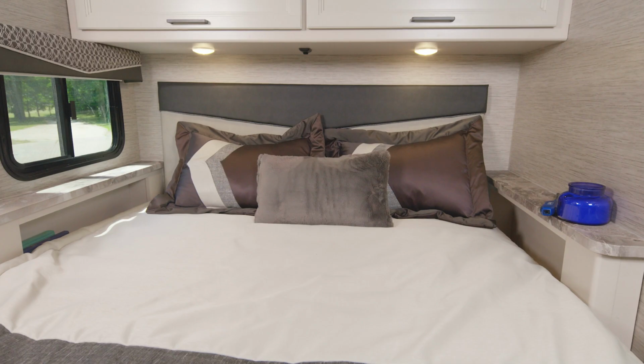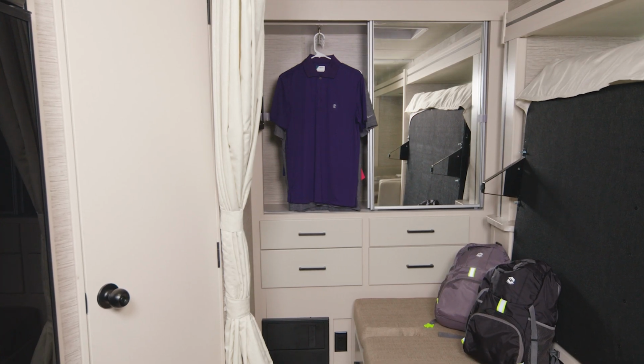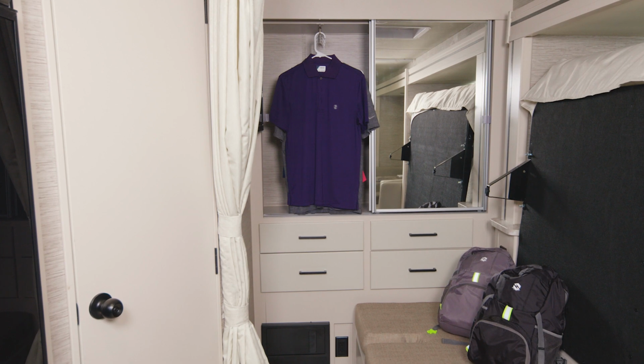In the TW, you have this flip-up queen bed. So it's down for sleeping and up when you need another place. Maybe you want to set your backpacks here and get ready for the day on the trails. With the size of these closets, you'll be able to pack for all sorts of adventures.